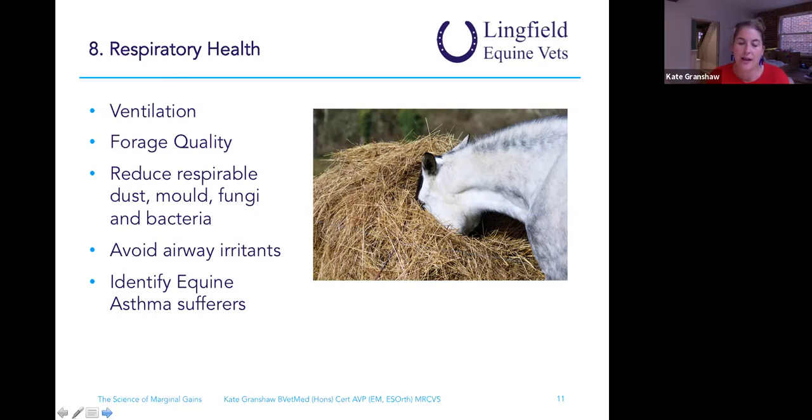And I think other things that we can do to improve things, even in horses that don't appear to have clinical signs associated with airway disease, are open windows, and not storing hay and straw and muck heaps right by stables. Ideally those horses do not want to be breathing that in 24/7.